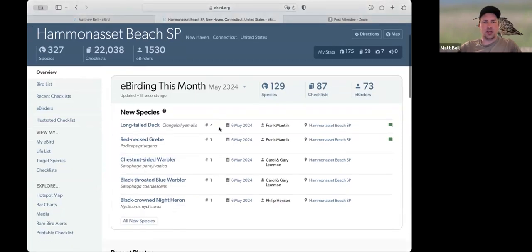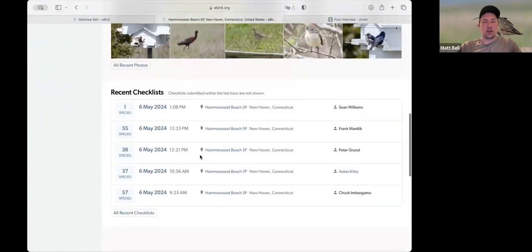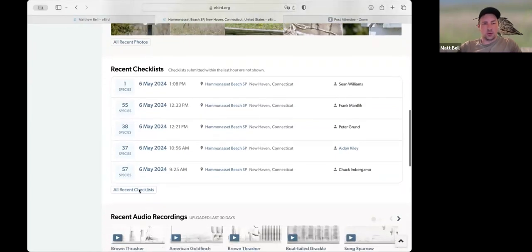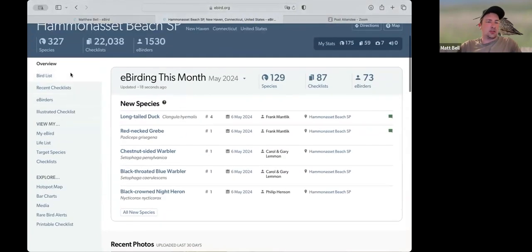From this screen, again, you can see recent things that have been seen. Scroll down, you can see recent checklists. Apparently I am kicked off. You could see more recent checklists and audio. The best thing to look at is up on the left side where it says bird list.